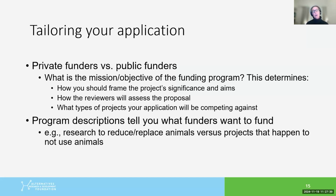Right? So if you're applying to a program that is really focused on funding animal-free research with the goal of replacing animals, that needs to be addressed in how you're framing the significance of the project, right? You need to explain the impact, how this will reduce the use of animals or replace the use of animals if your project is successful. And also what other types of projects you'll be competing against.